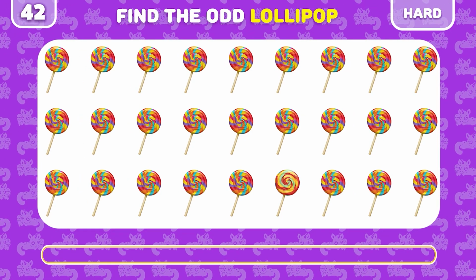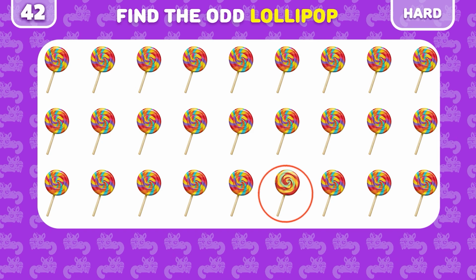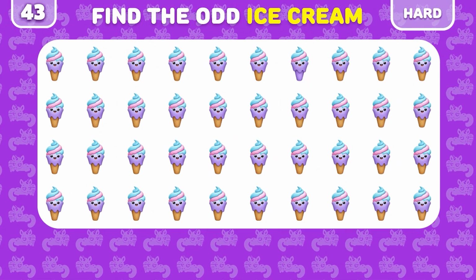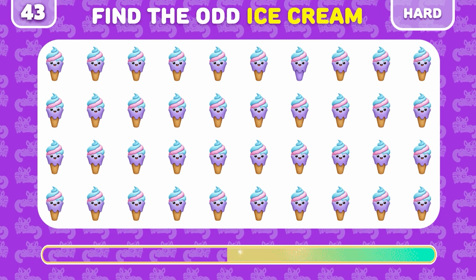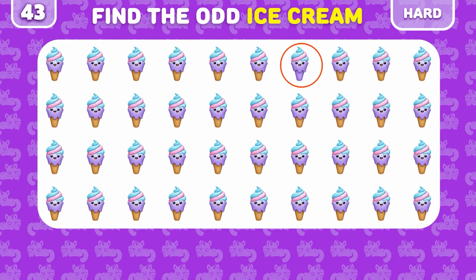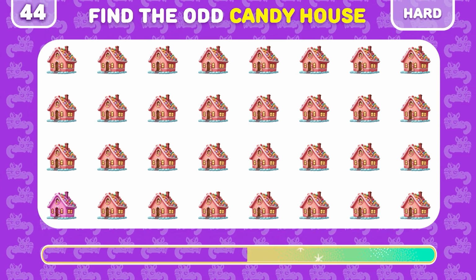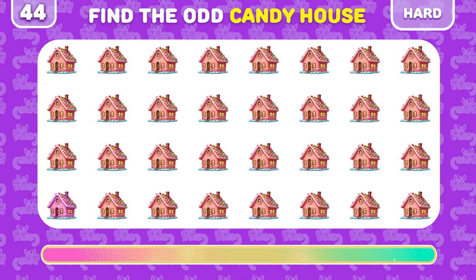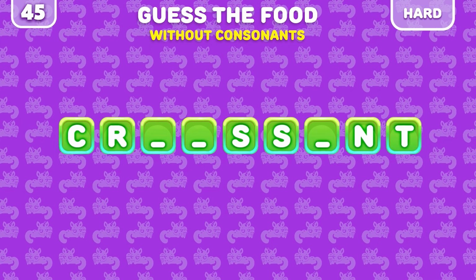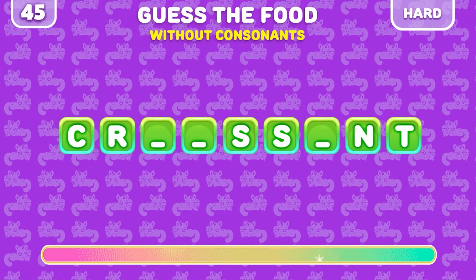I know that you can find the odd one out. Where is the odd ice cream emoji? Can you spot the different candy house? Let's guess the food by filling in the missing text boxes. Croissant!